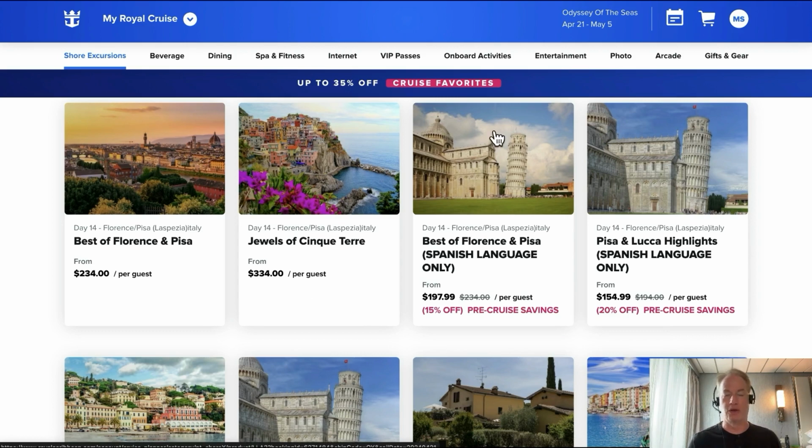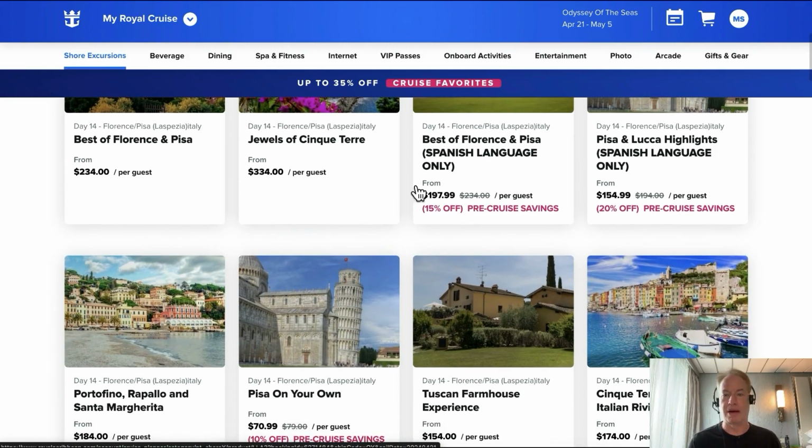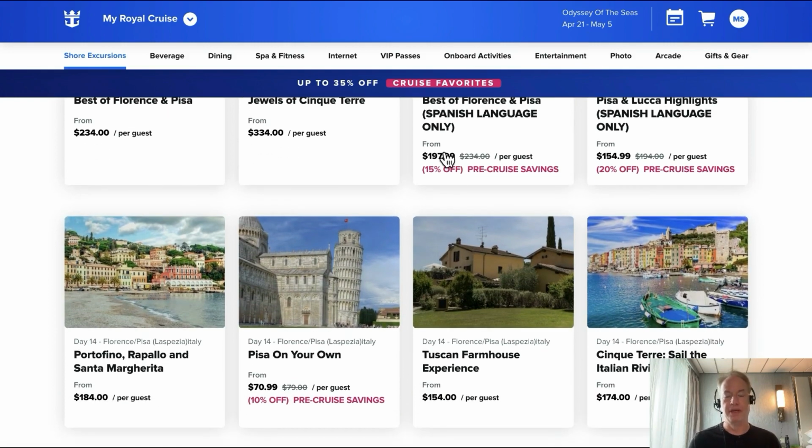So I pulled up a Royal Caribbean cruise that I have coming up here in just a few days that we're going to be on after we get off of this one. And you can see, look at the "from" prices on these. And this is primarily in Europe is where we'll end up. You would agree, right? This is per person, by the way, per day.